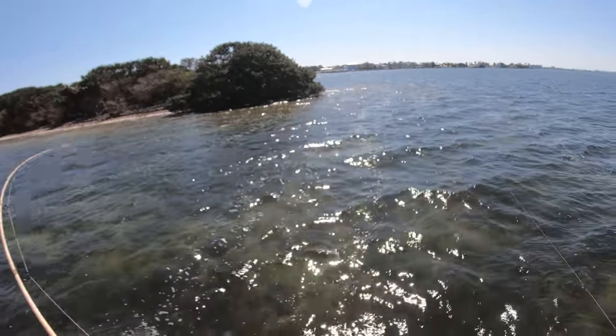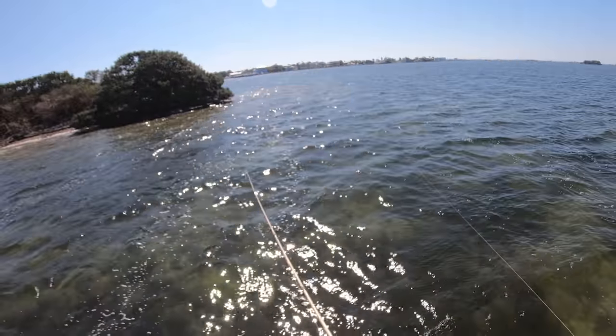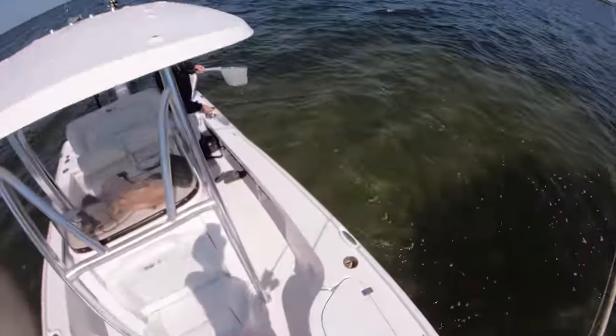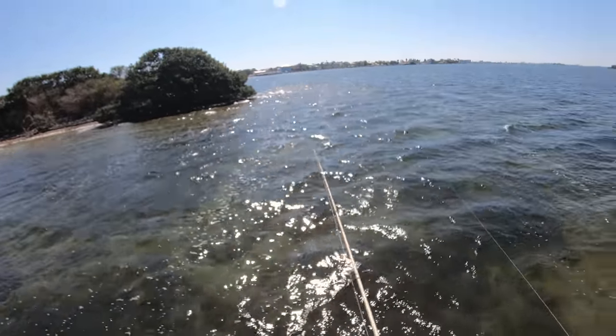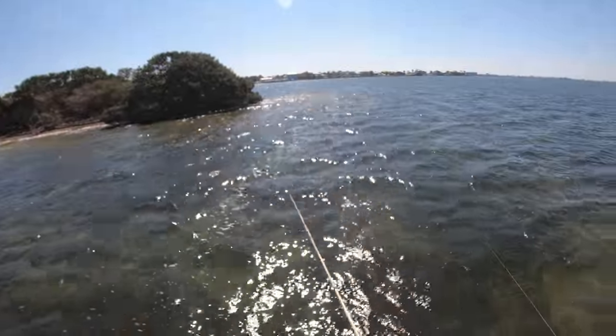Oh, I'm on immediately. Oh, I'm off. On the greenback, I got hit immediately. I'm not joking, as soon as it hit the water. Bigger one or no? No, like one this size. I'm guessing another mid 20 snook. It was right, a little more to the left.